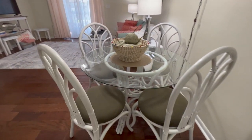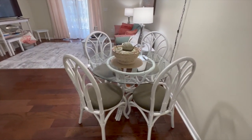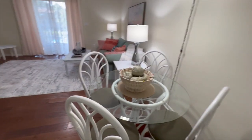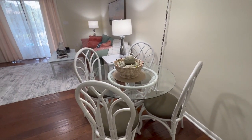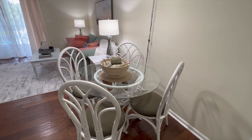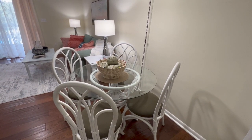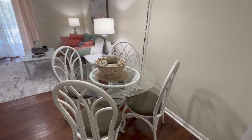And I repainted and cleaned up the glass. That was $150, and the cheapest chairs and tables I could find here were like $900 to $1,500, and I just wouldn't do that.